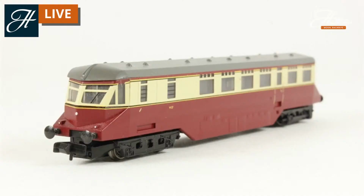So let's start small. Let's start with you N-Gauge guys. Now, Graham Farish have released a model of the AEC style rail car. So you're covering numbers 19 to 33 with this particular model. It's been around for a few years now, but it's still a nicely detailed model that you can get in various different liveries. If you keep an eye on our pre-owned department, they do come through from time to time.